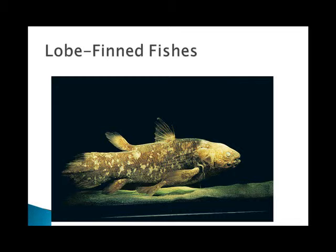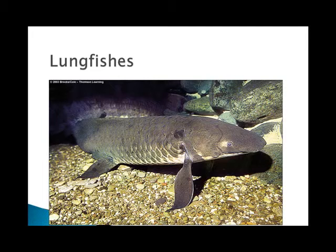Now, the lobe-fin fishes do have lung-like sacs, but they don't function in gas exchange. But they do in the lungfishes. They have gills and one or a pair of lungs that are modified gut wall outpouchings, and they have to come to the surface to gulp air.